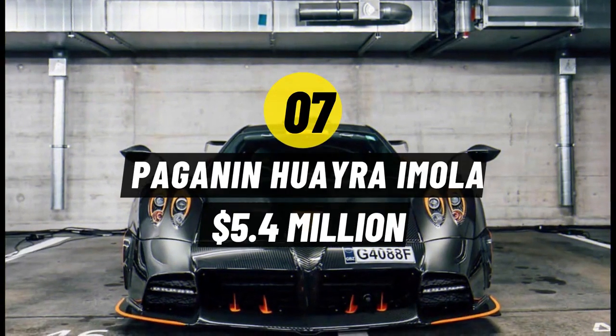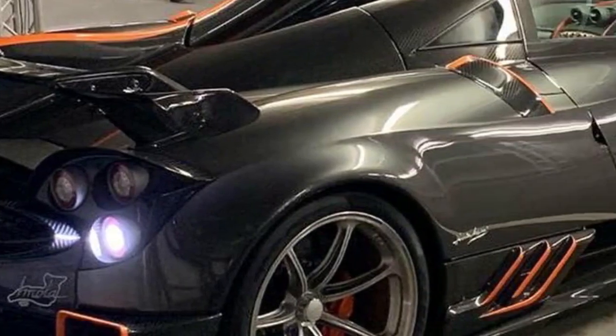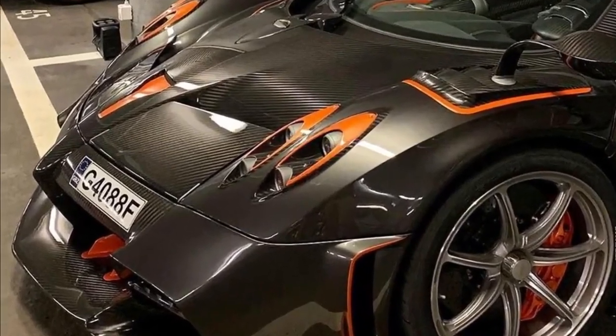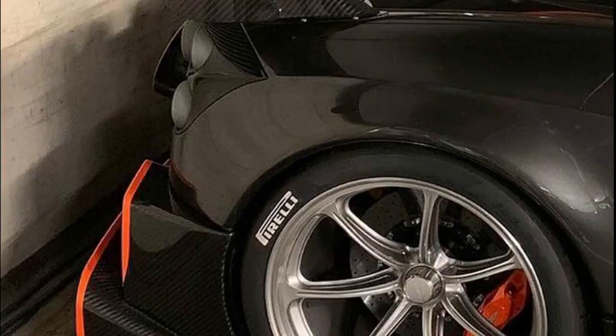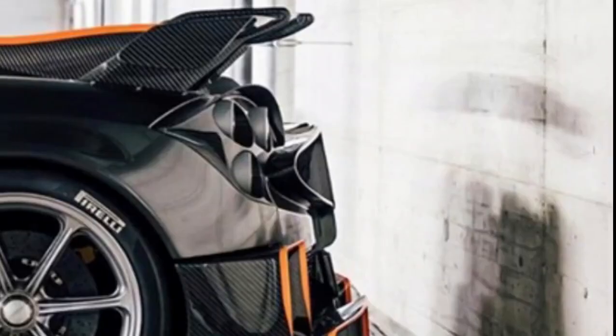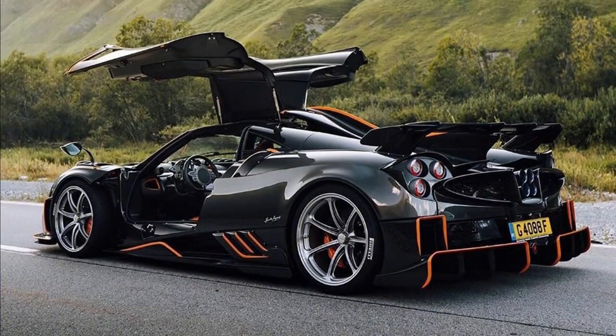Number 7. Pagani Huayra Imola. Named after a famous Italian racing track, Huayra Imola's technical specs have long been shrouded in mystery. The manufacturer has recently released the technical details of the supercar. Mercedes-AMG developed a twin-turbo 6.0-liter V12 engine specifically for Pagani. The engine pumps a magnificent 827 horsepower and 811 pound-feet of torque. The 7-speed automatic gearbox makes Imola more powerful than any other car in the Pagani Huayra series.